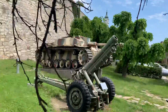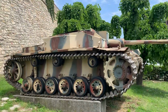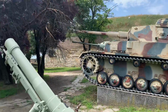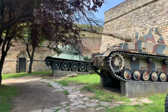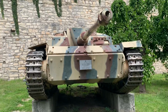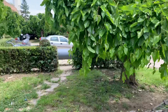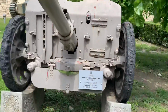And the German, there is one here. And this one here from the profile. Quite a difference in the design, definitely. Now you can see them both. The German Sturmgeschütz 3. And there are some torpedoes, some light cannons, probably anti-tank cannons.